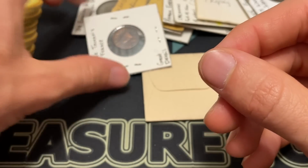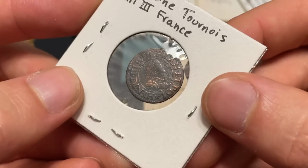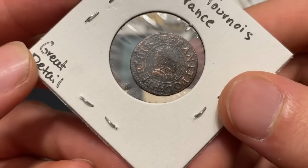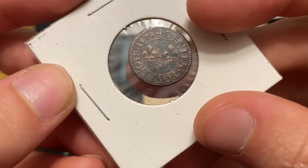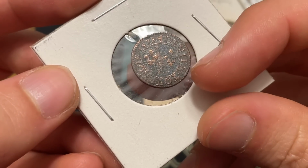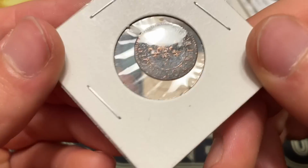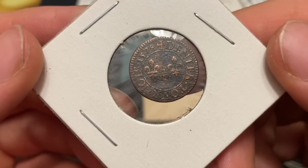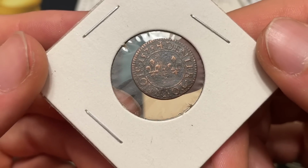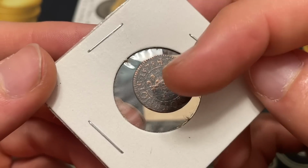So that's awesome. After that, we've got a Henry III French Tournois coin. So it says good detail on it. I agree. 1578. I really like how you can read all the lettering. Denier Tournois. And we've got the 3. Oh man, that's so bad. It's not a lilac, I want to say lilac, but it's not ivory. I'm forgetting exactly what those are called. That's terrible.